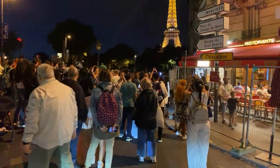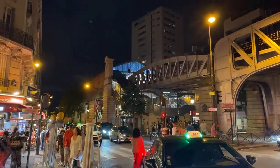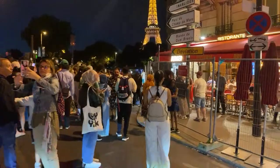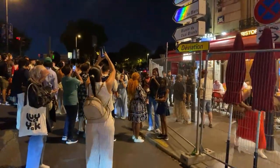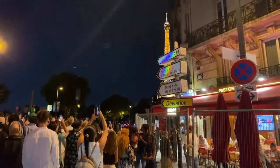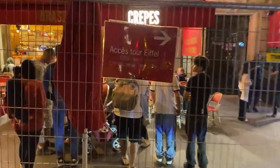And I don't know if you remember, but if you want to go to the Eiffel Tower, normally you have to take this metro and then walk here. But because of the Olympics, the police and people from the Olympic Games organization tell people that they can't access here. You have to have a QR code and go the other side.